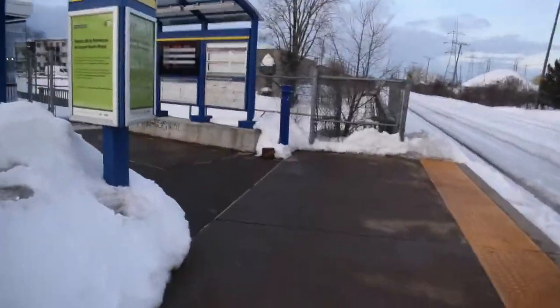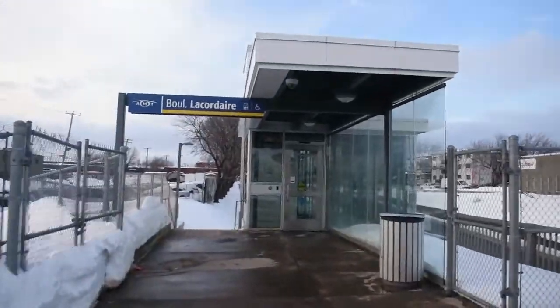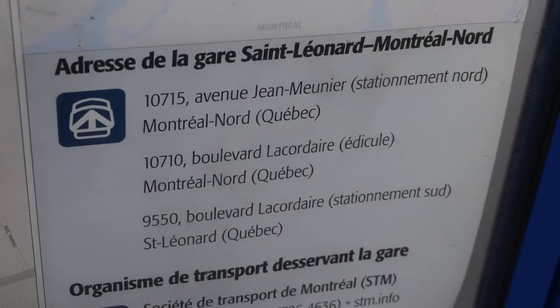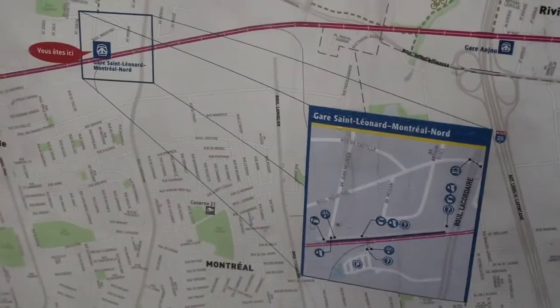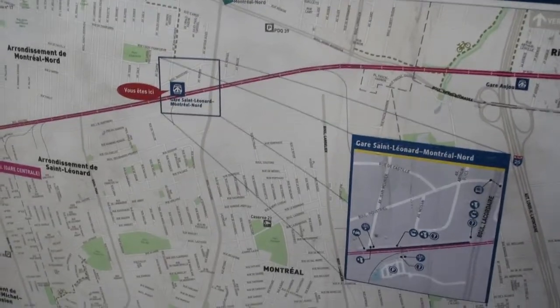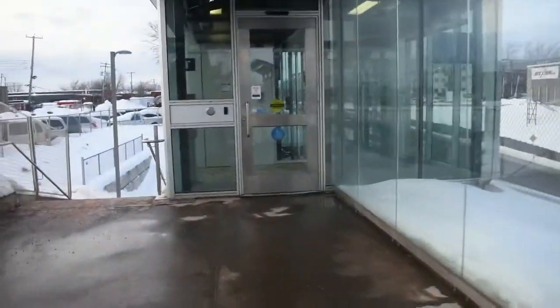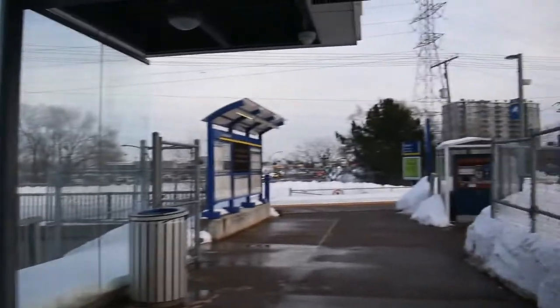Let's make our way down. Oh yeah, forgot to show you where we are actually. Just heard a hybrid just pass underneath there. Alright, let's make our way down. You have your elevator here, I'll make a video of that right after I finish this. Alright, let's make our way down.